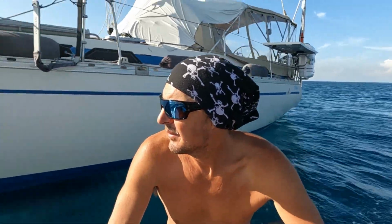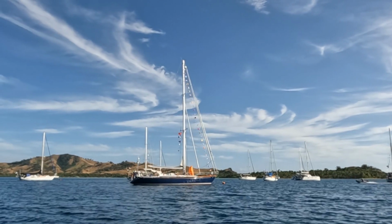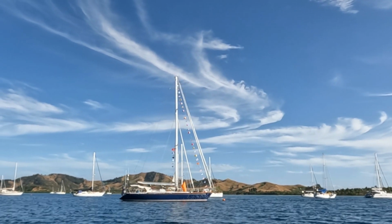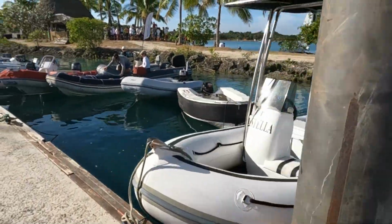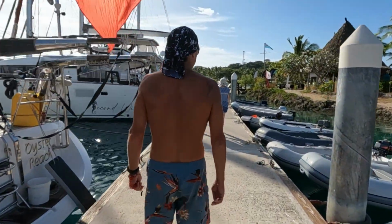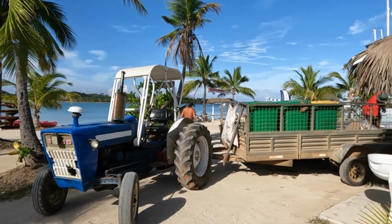Hobie Cat Racing, here we come! First event! When we got here, there was like nobody here. Woohoo! Looking challenging. Boys doing the rubbish run.